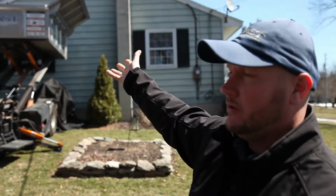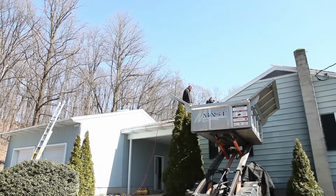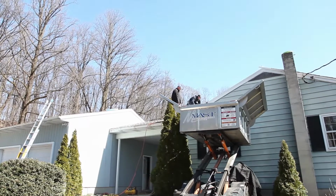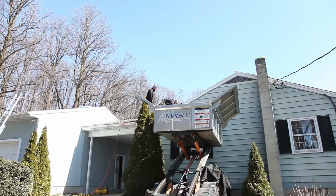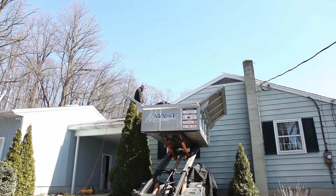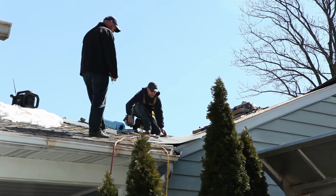They put the roofer buggy right up to the side of the roof, so anything they need to dispose of during the day, whether it be cardboard from nailed boxes or paper or whatever it may be, they can put directly into the roofer buggy. And at the end of the day, they will take that down, close the doors up, and they will either dump it in an on-site dumpster or they will take it back to our office and dispose of it.